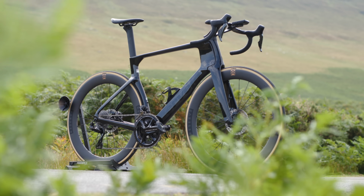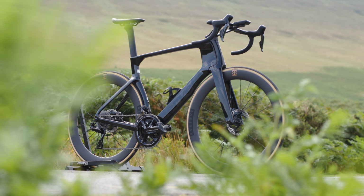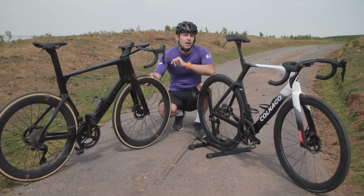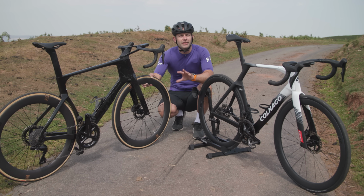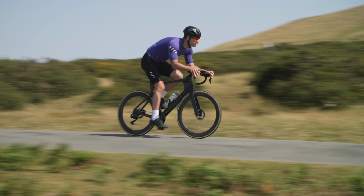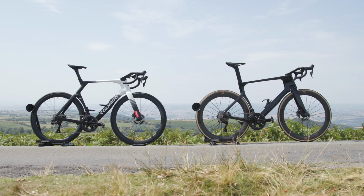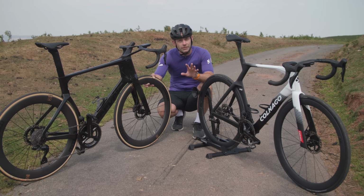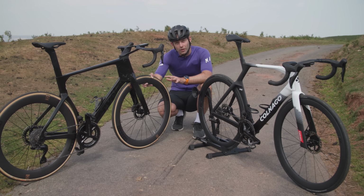All this means the entry point for an S5 is a little more accessible, even before the test bike specs are compared. You can have one from £9,200. Okay, that's still really not cheap, I get it, but we are talking about one of the most state-of-the-art race bikes here. As you see them here, each bike costs near as makes no difference £12,000, and fundamentally that buys you more on the Cervélo.